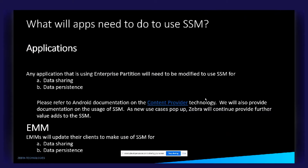Okay, so what does it mean for my application or customer applications to use SSM? Any application, including Zebra applications, that's currently using enterprise partitioning will need to be modified to use SSM for data sharing and data persistence. Like I said, there is a transition period. We will start giving the SSM tools, SSM capability very soon, in a couple of months, and then you should be able to start playing with that, and you have a good amount of time all the way into next year to move your applications to use the new mechanism. Now, if you're not using enterprise partition, you don't need to do anything in your application.